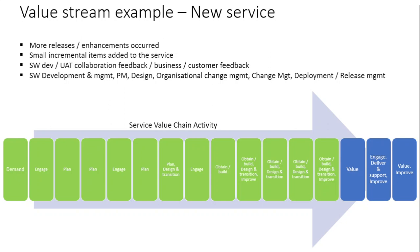Then obtain, build, design, transition, improve. So there were more releases, there were more enhancements. To be fair, there were small incremental updates, enhancements, small configurations. So nothing significant, although it did start to touch on the change management activities, and I'll mention that a few sentences down around the practices. But there were small incremental changes to that service, nothing significant.